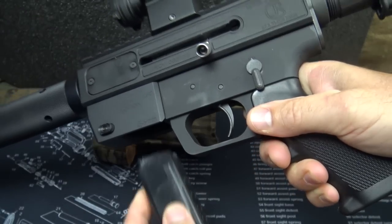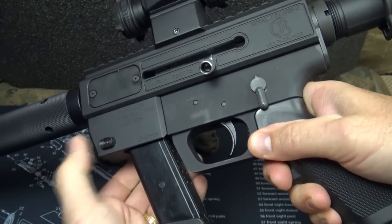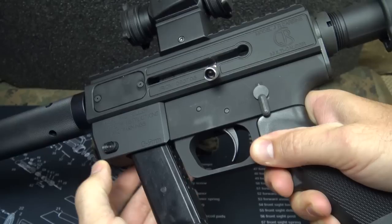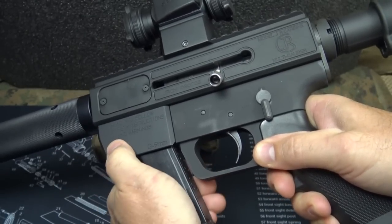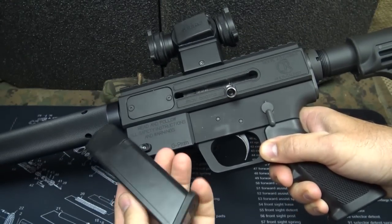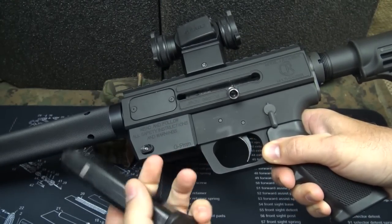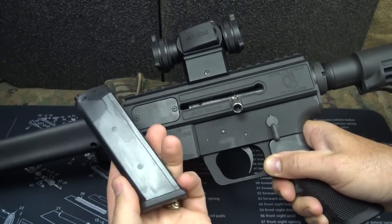Mag well is right here in front of the trigger guard. Goes into place. Right here is your mag release. It is an AR-15 style mag release, but it does sit right here where you can grab the mag, depress and pull out. It does come with a non-factory Glock magazine, and honestly when I first got it I was kind of like, I don't know if that's going to work or not, but it worked flawlessly.